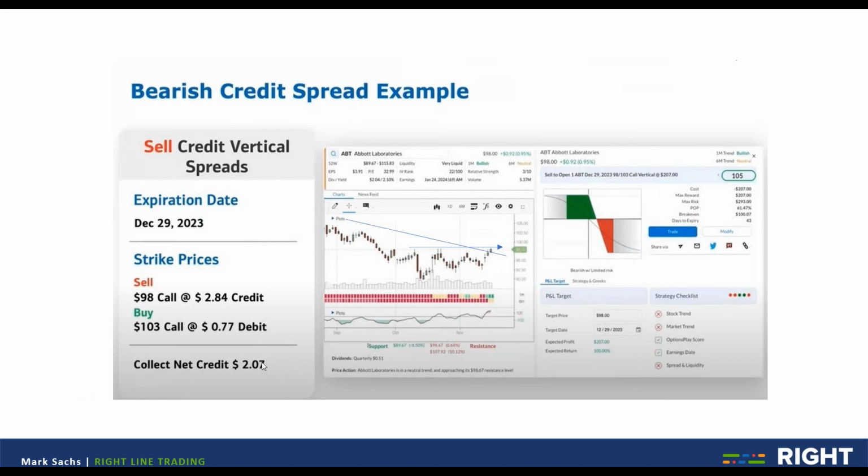Now, you're going to collect a credit. In this particular trade, you got $2.07 on a $5 wide spread. Now, I don't like these metrics, but I'm just giving you this as an example, because your risk on this trade is defined right up here. Your maximum risk is $293, and your maximum profit is $207. So I don't like the metrics on the trade.